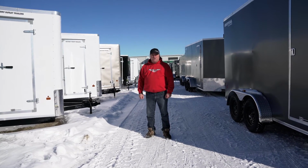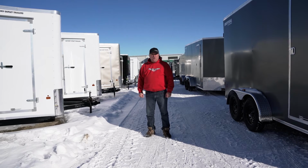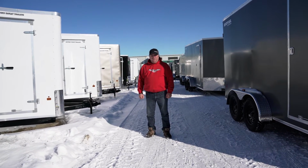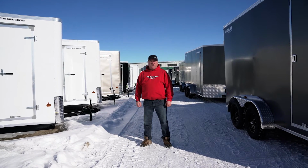What type of axles do you need? Do you need a barn door? Do you need a ramp door? And how high you want your trailer? And the last question we're going to ask you is, what color do you want?